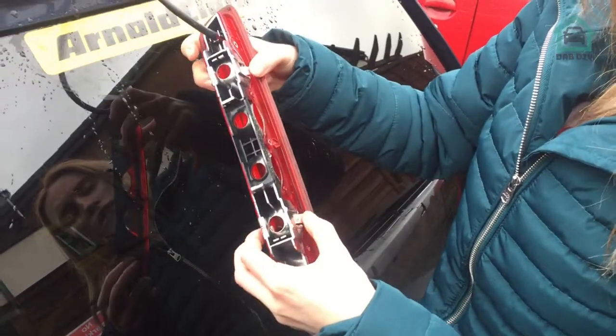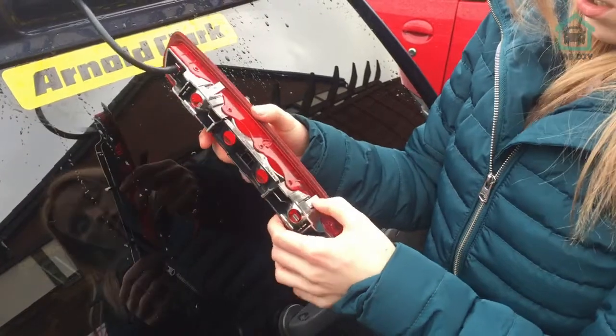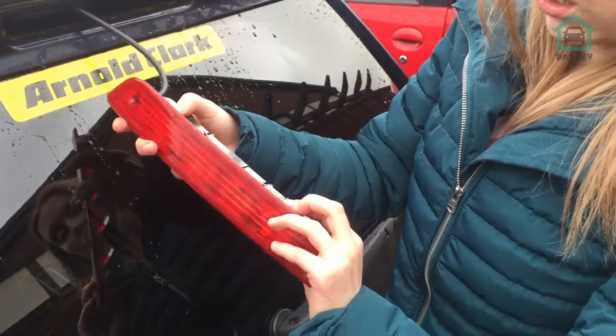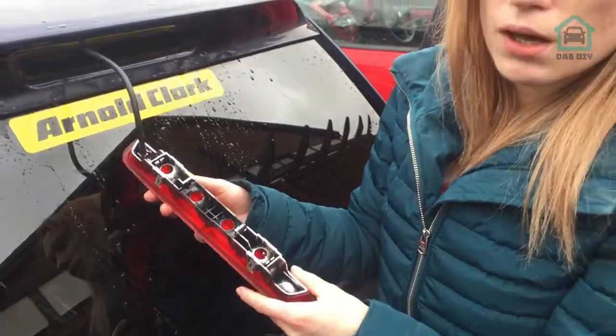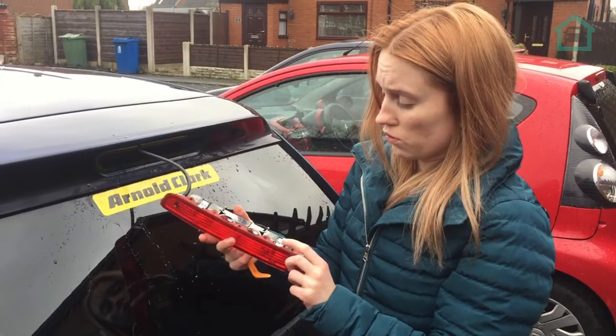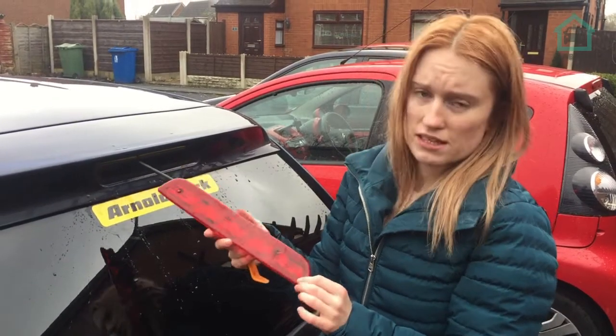So what you have to do is kind of push them. I started at the top first just because they're the ones I could see. So I just literally pushed these down and then we worked our way around and eventually got it out. It does take some time and it is quite difficult. So do bear with it, it will come out. It just takes a little bit of messing around with first.